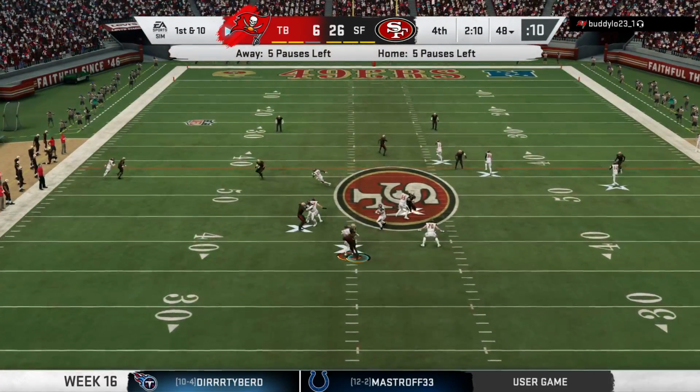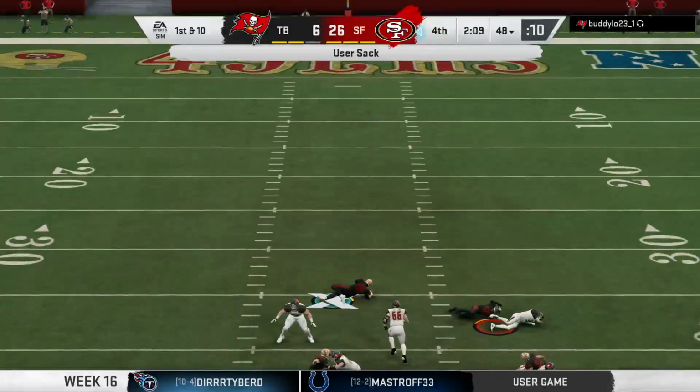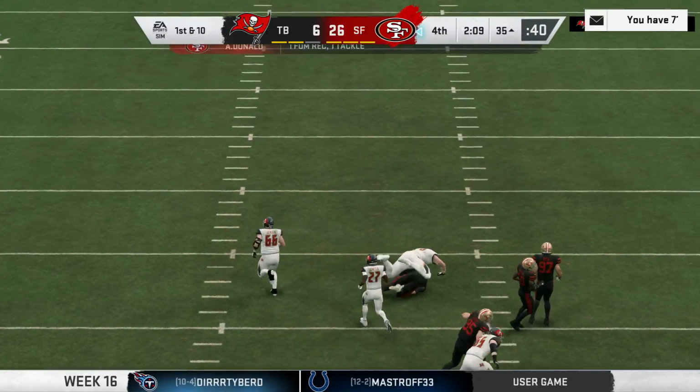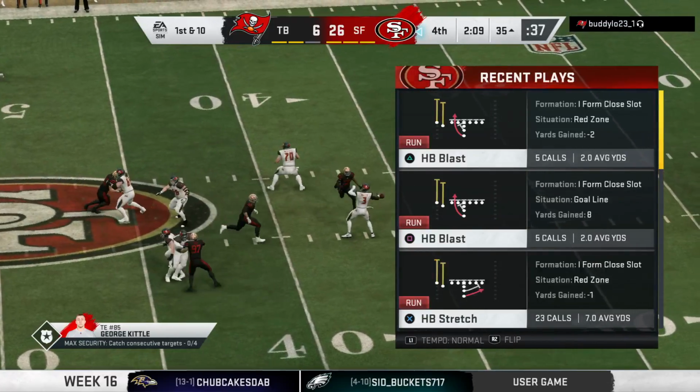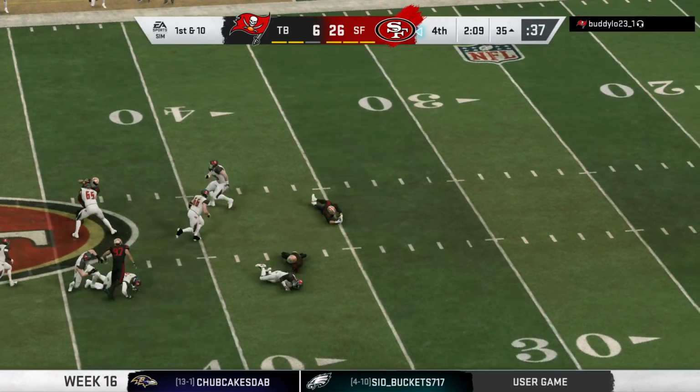Winston now to throw on first down. And Winston lost the football. And now this is scooped up by the 49ers. And his crew will take over with the football at the 35-yard line.